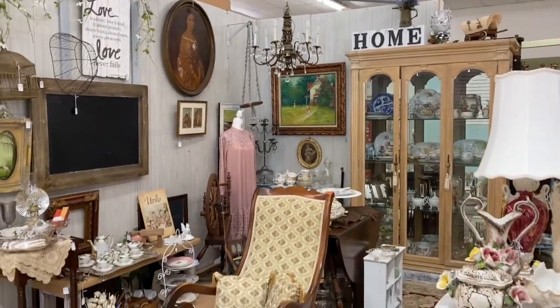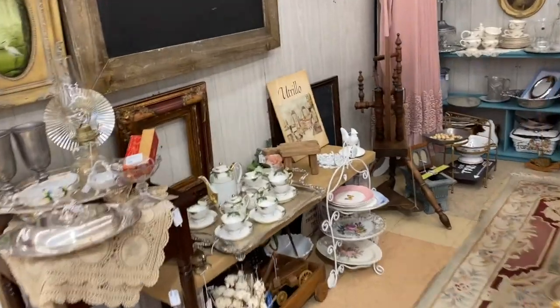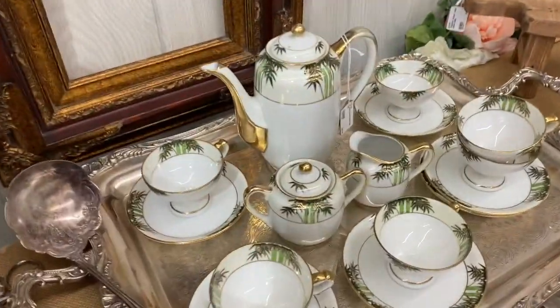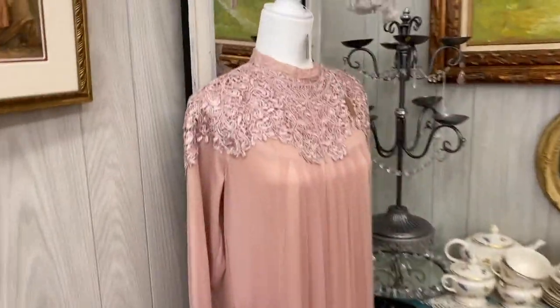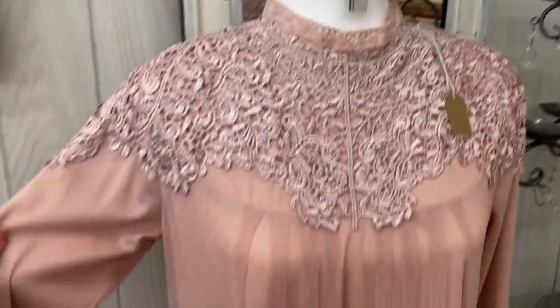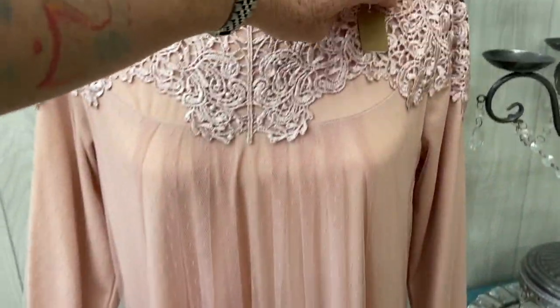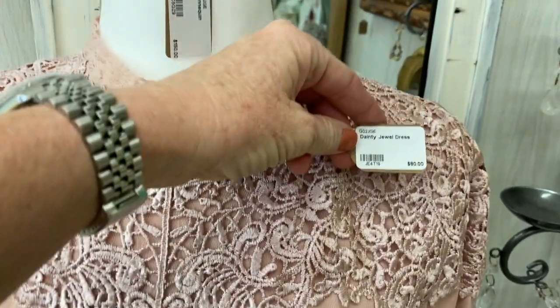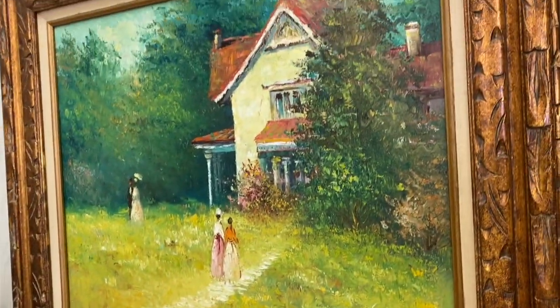This is another nicely done, more traditional booth. That is a really cute tea set. But I really wanted to check out this piece. How gorgeous. $80, it's so pretty. It's also a pretty piece.